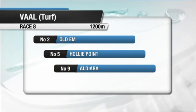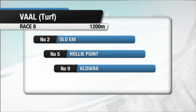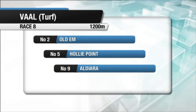All right, number 9 goes into it as well. I had a good look at this one's form line. It's certainly course and distance suited, with 3 runs for a win and 2 seconds, so it certainly enjoys it, and it has a decent galloping weight here of only 52.5 kilos.